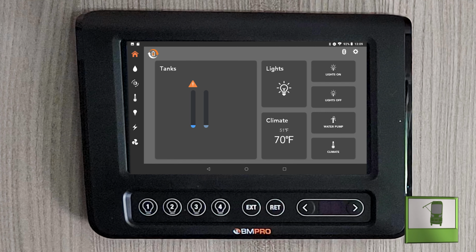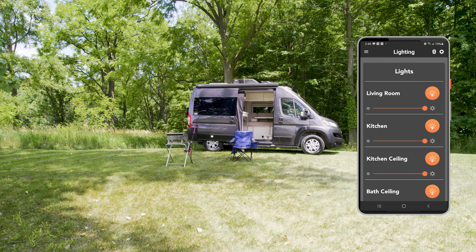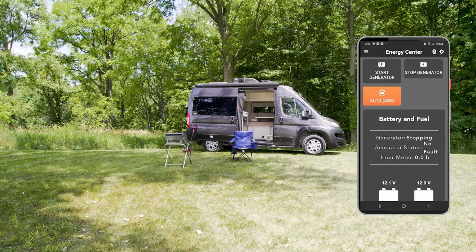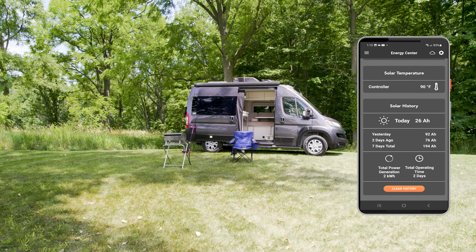The Scope 18M also comes equipped with Rapid Camp Plus. From the main screen here or the mobile app, you can control your lights, your climate, check your tank levels, set the auto gen start for the 2,800 watt gas generator, and monitor the 200 watts of solar charging.